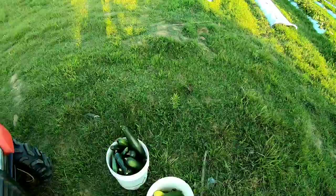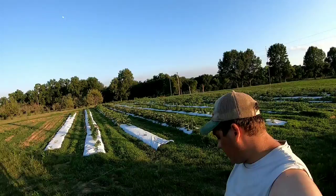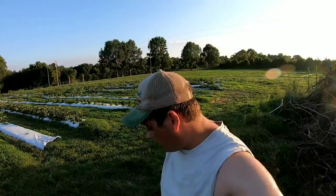Last, when was it, 2-3 days ago? That was our first pick, and then we got this much. And then yesterday, or the day before, we picked some more cucumbers. So we have 2 or 3 buckets full of cucumbers in the cooler, and some more zucchini stuff, so we'll have those tomorrow at the farmer's market.